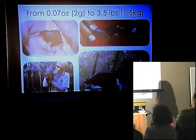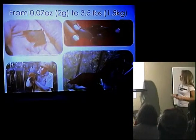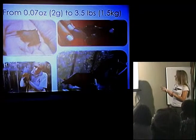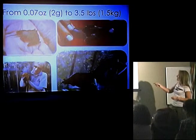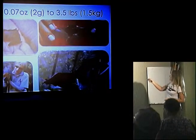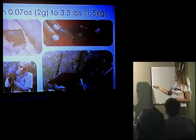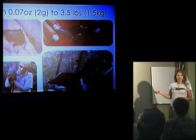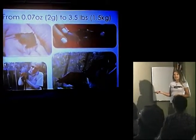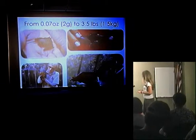And the pictures are a little washed out, but they range in size from up at the top is the smallest bat, the bumblebee bat, weighing in at a massive 2 grams, and here you can see his wingspan. And then the largest is this golden-crested flying fox, who's native to the Philippines, and it has a wingspan of 5.5 feet.